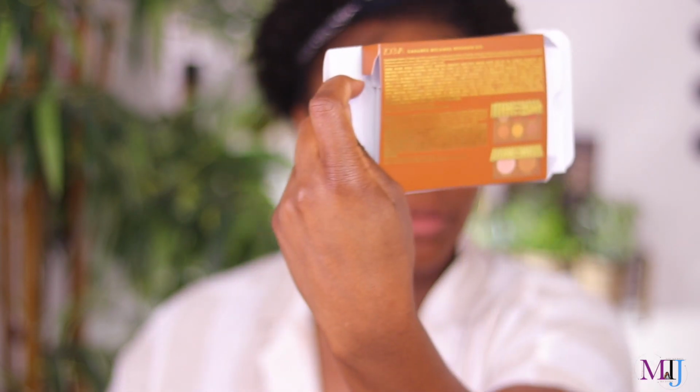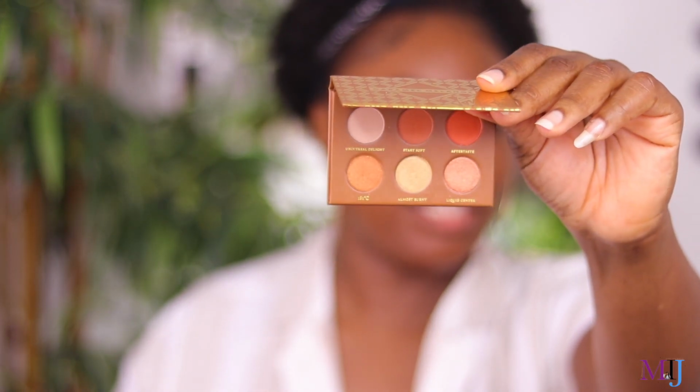So it's a mini eyeshadow palette and a mini highlighter palette. So this is the outer packaging, and this is what's in the box. Do you see how little and cute that is?